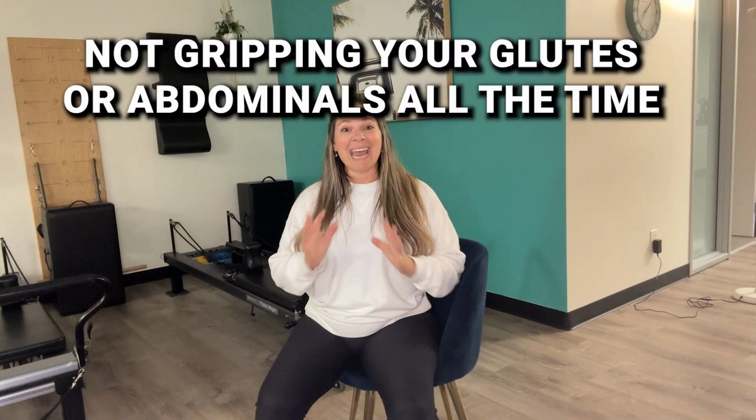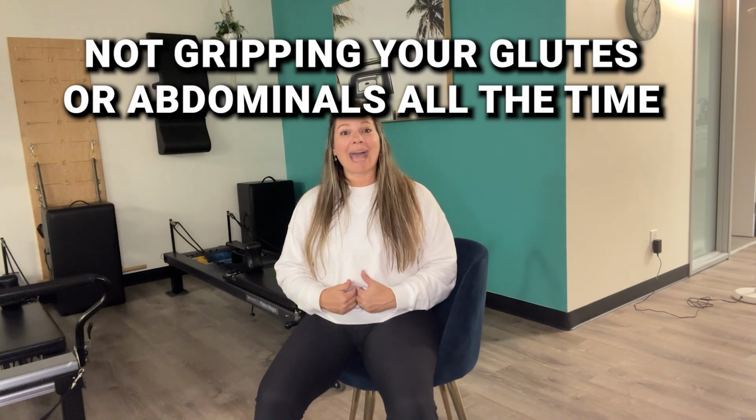Next is not tensing and tightening your abs and your pelvic floor all day long. Check in with your muscles when you're sitting in the car or sitting at your desk, that you don't want to feel like that is a natural habit for you, because you might be doing it subconsciously and just gripping everything.